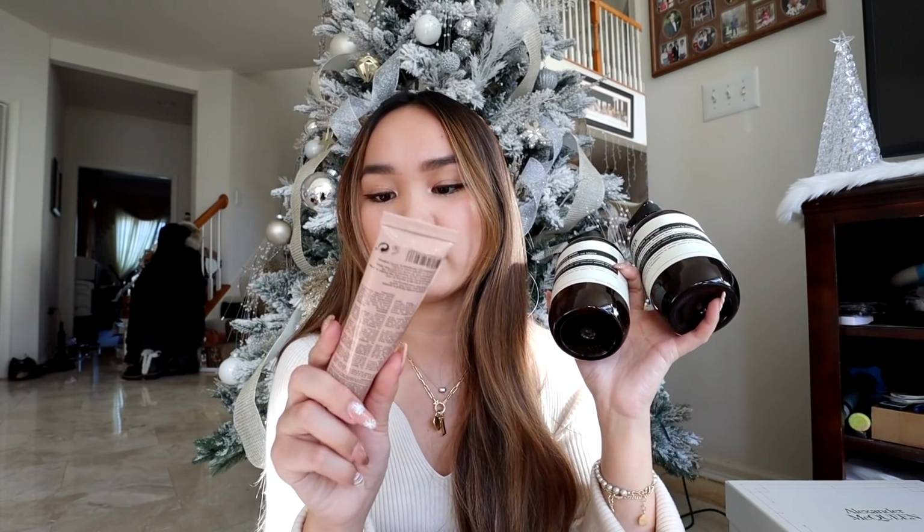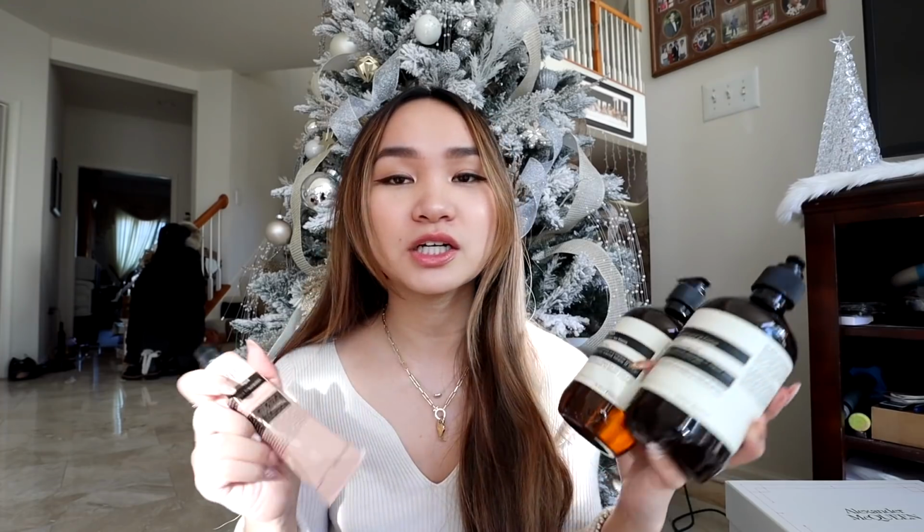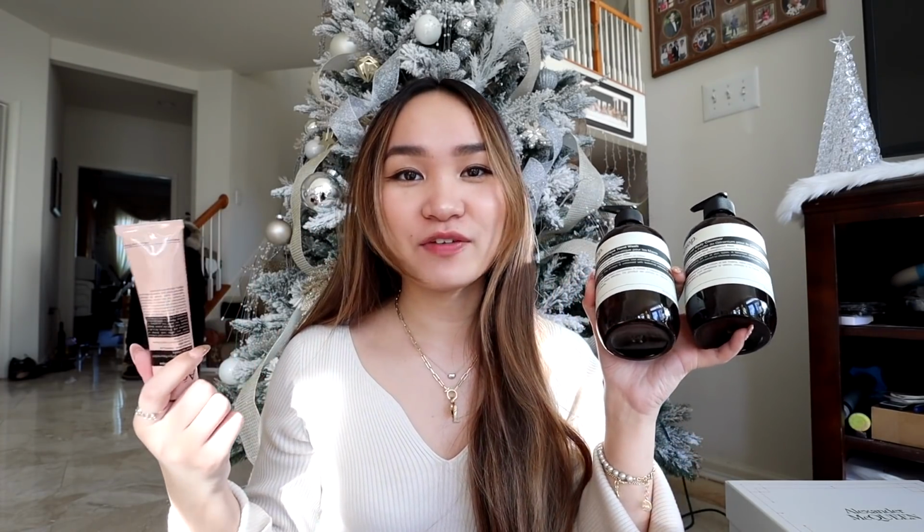And they also got me a hand cream, and I actually really like this one. This is the one I already have, so I'm glad I have a backup. I keep these in my bags and my drawers everywhere because my hands get super dry in the winter. So I love this. I love Aesop, so this is super exciting for me.